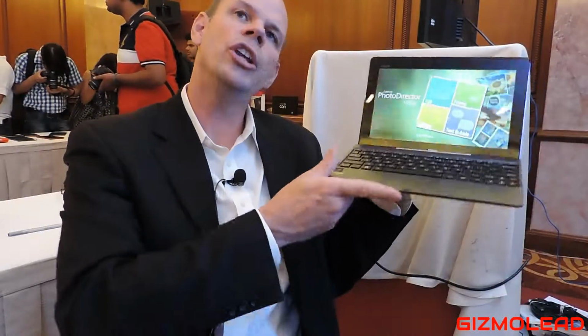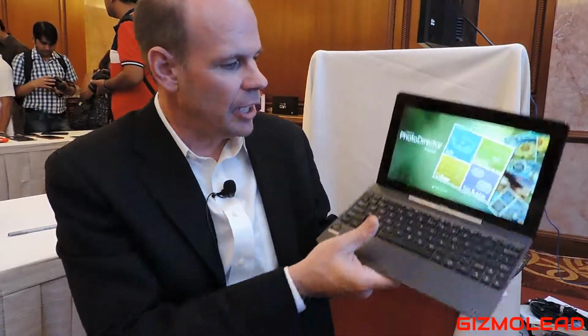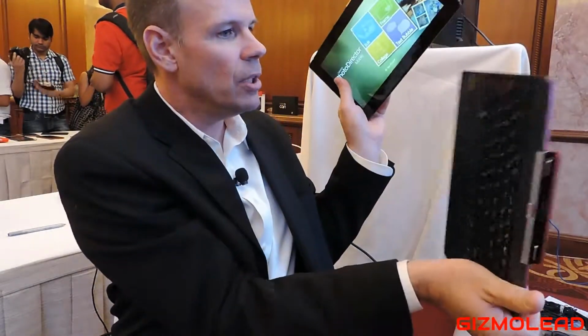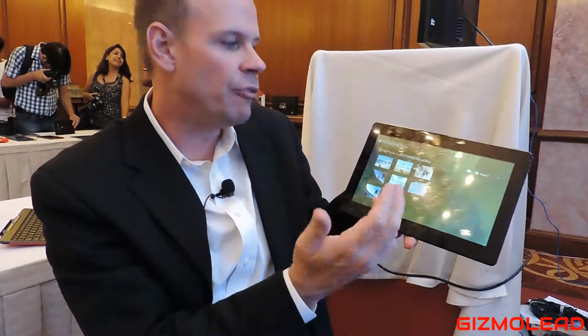Here I've got an Asus T100, a very popular system worldwide. This is a detachable. So I've got my keyboard, I've got my mouse, but I can even detach it. So I'm going to use this little button and I'll detach it. So I can have a keyboard if I want it or not. So I'm going to put the keyboard away. And this is Photo Director Mobile. This is a Windows app, and this is great for editing photos that I've taken.